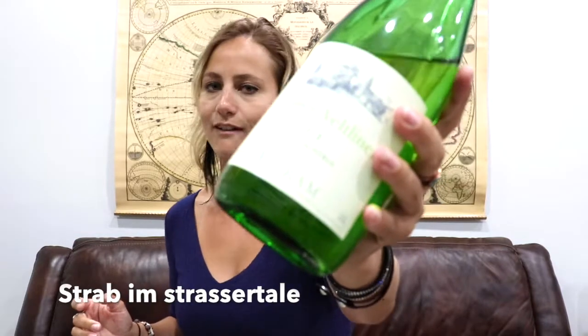You see Straß im Straßertal. These are all tiny little letters on the bottom. That is the specific wine growing site, so it tells you even the village there. So it gets very specific.